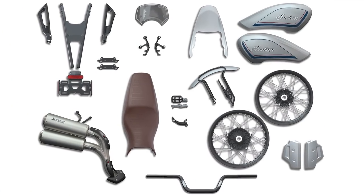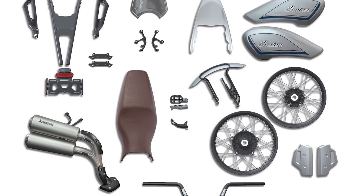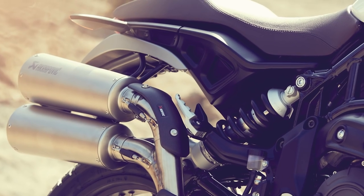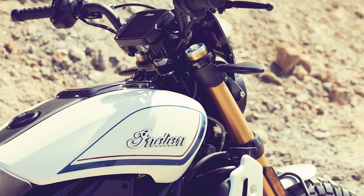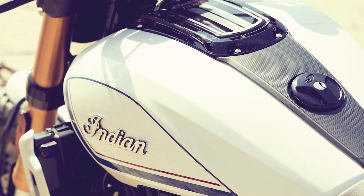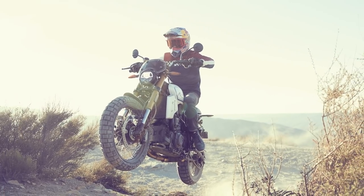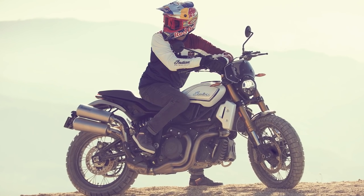The Rally collection is probably my personal favourite, consisting of spoke aluminium wheels, high-level Akrapovic exhaust, aviator seat, mud guards, windscreen, Pro Taper Rally handlebars, high mount license plate holder, and these lovely looking tank covers. This kit should encourage riders to take full advantage of the 150mm of suspension travel that the FTR offers.